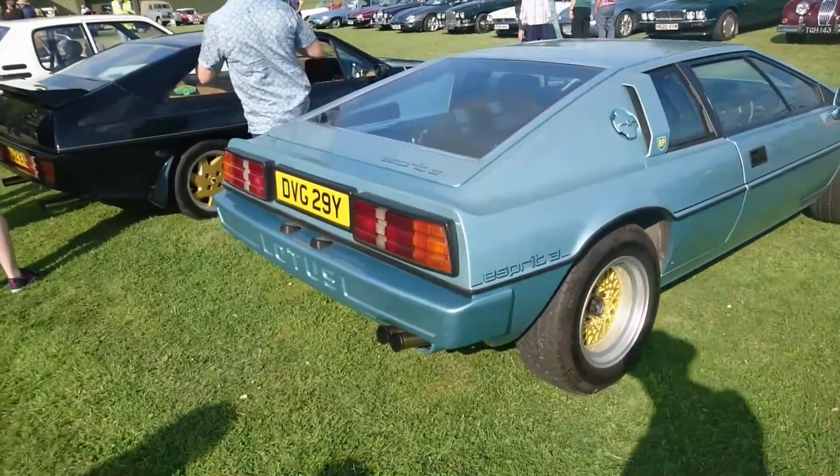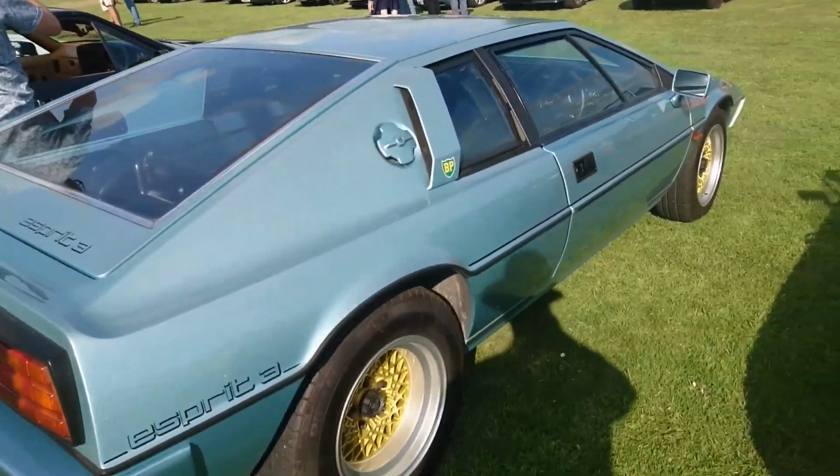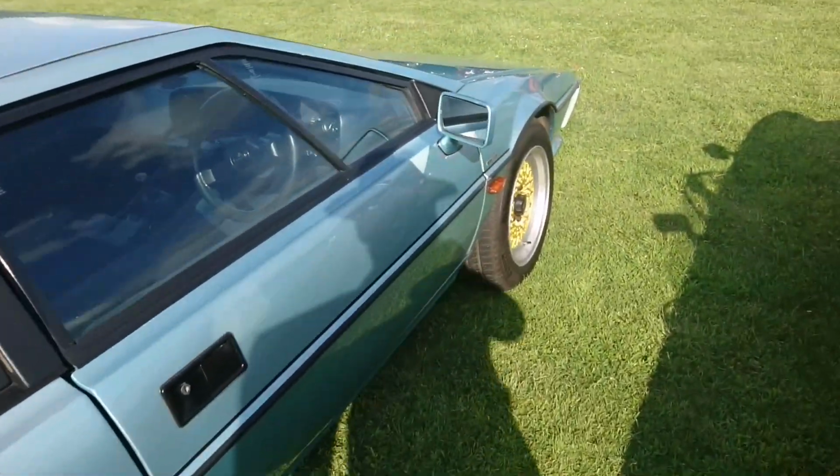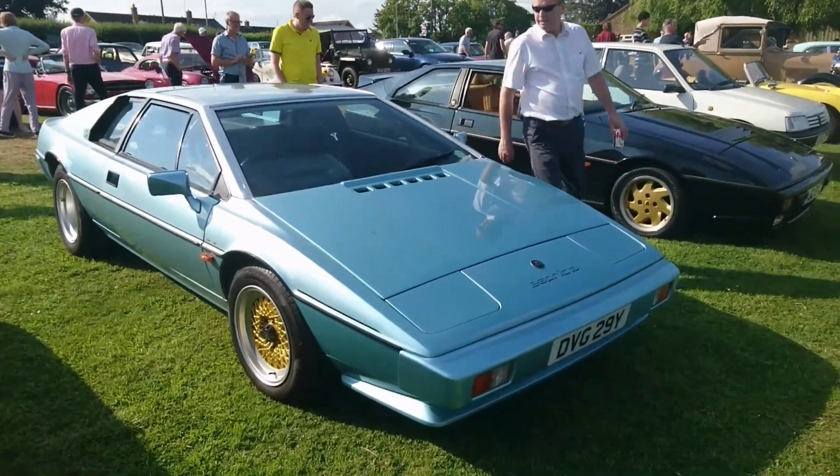1982 to 83 Lotus Esprit. This is the S3 version, I think. Such a typical design of the 70s, although this is an 80s car, by Giugiaro, of course.